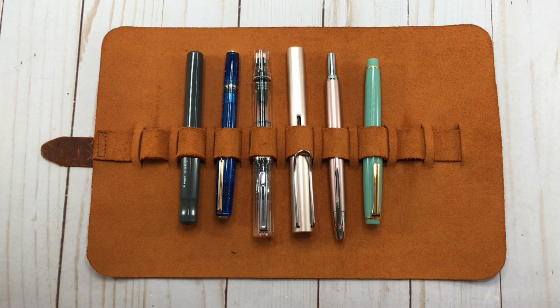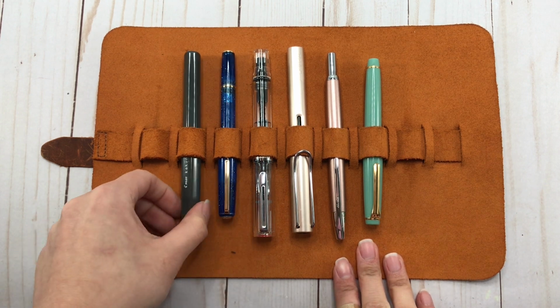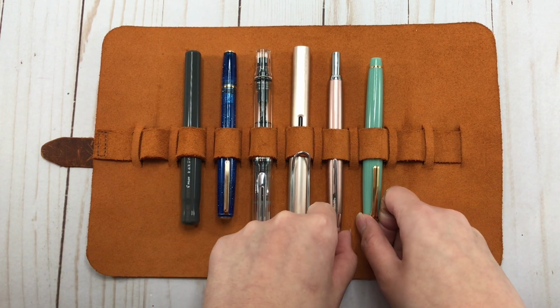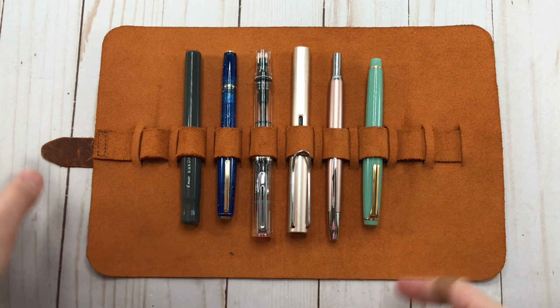So here I am back for my second currently inked video for the month of, it's March, right? March. Anyway, these are the pens that I have currently inked for this month. I'll talk them through after, but you can see that it's definitely different to what I had last month. I really do want to work on trying to do a proper rotation of all my pens and inks so that I am using everything that I purchased, because I would just feel really foolish if I bought a whole ton of stuff and didn't actually use it. But anyway, we'll get into that.